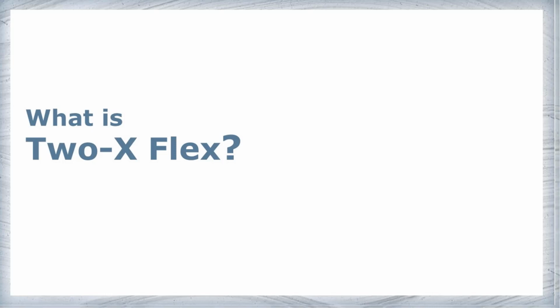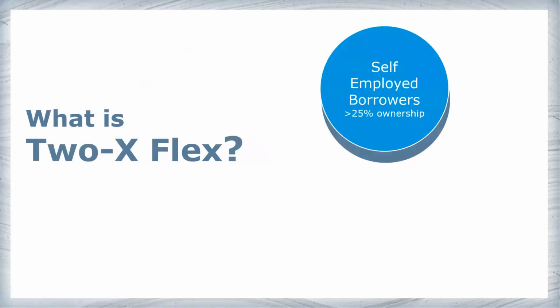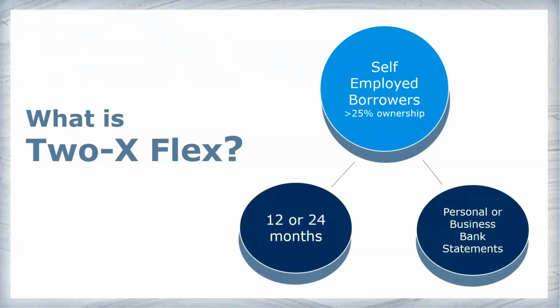What is 2X Flex? 2X Flex allows your self-employed borrowers to qualify off of their deposits rather than their bottom line on taxes. And we know there's a lot of self-employed borrowers out there, and this is an exciting program because for a long time, we have been needing a program like this. Self-employed borrowers are defined as borrowers who own more than 25% of the business, and you can qualify using 12 or 24 months of personal or business bank statements. That's very exciting because the personal side of the bank statements is a big one.